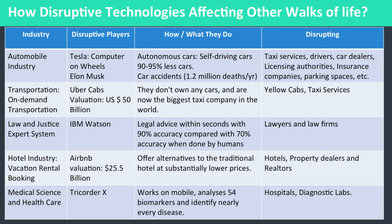Hotel industries: Airbnb, which is just a platform, is challenging the entire hotel industry because they pool the spaces available in individual houses and offer them at a much lower cost. Airbnb does not own any property, but offers it to individuals directly through the platform that they have prepared. Medical sciences and healthcare: Tricorder X is a device that can analyze 54 biomarkers and identify nearly every disease. So hospitals, diagnostics, and labs are all being challenged.